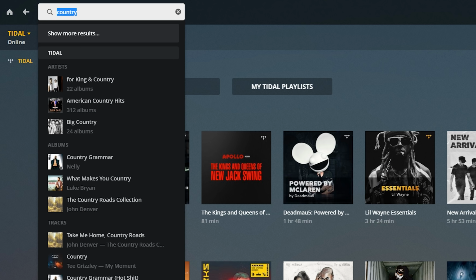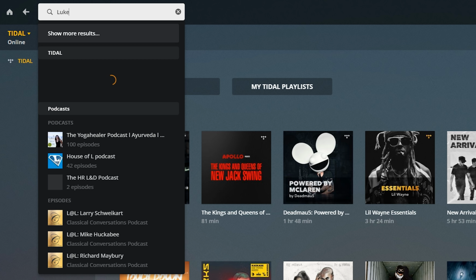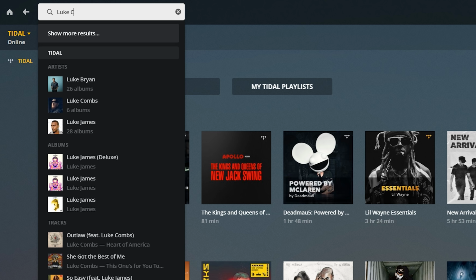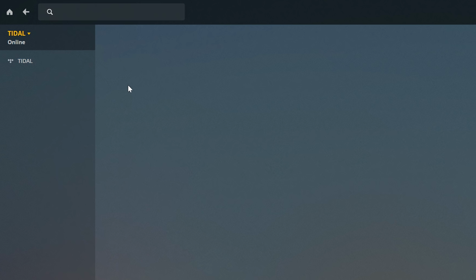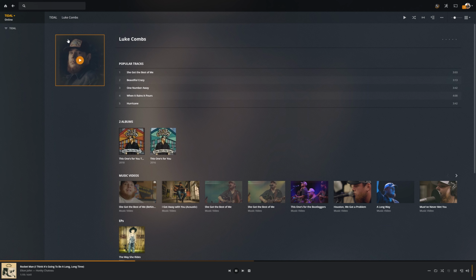So to look for somebody that I was familiar with, I went up to the search bar, searched for Luke Combs, and I was able to find music by him, but honestly, I have no idea how to get to his music without directly searching for his name, at least from the Plex screen.